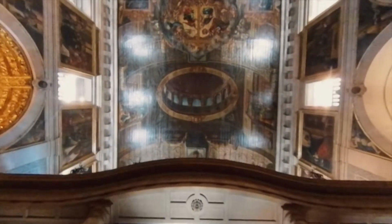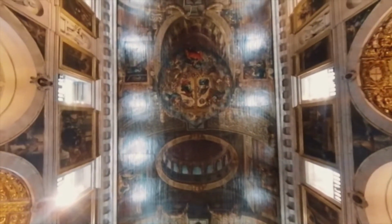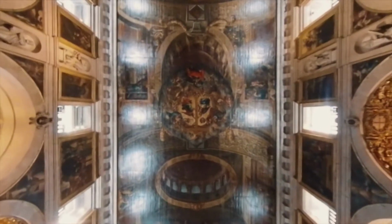When you enter the church, make sure you look up and see the architecture and artwork done by Afonso Álvares and improved by King Philip I of Portugal in 1588.